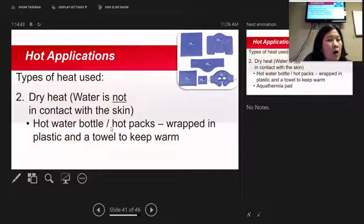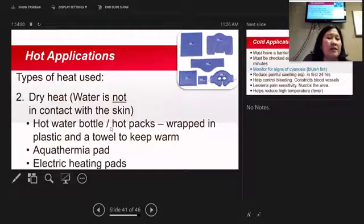Dry heat is when the water is not actually touching your skin, so it could be inside of a water bottle or wrapped in a plastic towel, but you're not actually having that water touch your skin. They do make these aquathermal pads that plug in and warm water runs inside the pad and heats up the pad. Those are things that you can use with the doctor's order, but you are not allowed to use the dry electric heating pad.